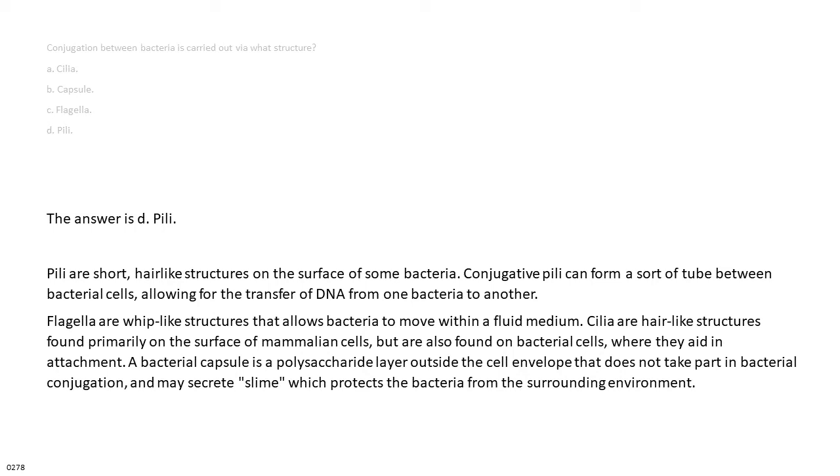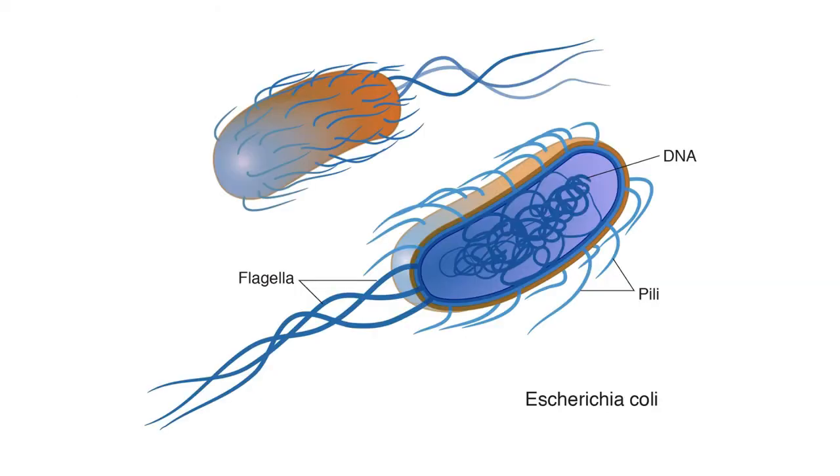Cilia are hair-like structures found primarily on the surface of mammalian cells, but are also found on bacterial cells, where they aid in attachment. A bacterial capsule is a polysaccharide layer outside the cell envelope that does not take part in bacterial conjugation, and may secrete slime which protects the bacteria from the surrounding environment.